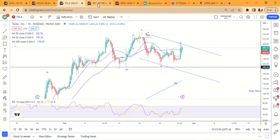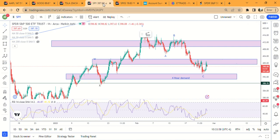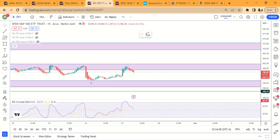Let's look at SPY, which is selling off here. We started the day up 1.1%, and we're only up 0.3 now. So we're going to see if this ends up being an impulsive or a corrective move. Let's see.